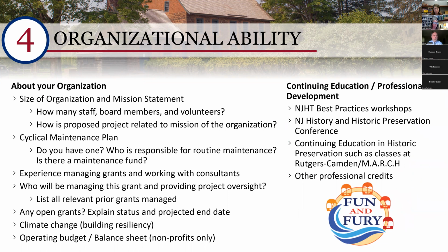Organizational ability. Here we are looking for information about your organization, such as its size and mission statement. We want to know if you have a cyclical maintenance plan for your property and who is responsible for the routine maintenance, and if you have a maintenance fund. We also want to know what experience your organization has with managing grants and working with consultants. You will need to identify who from your organization will be managing this grant and providing project oversight. You will need to identify all relevant prior grants managed and explain the status of any open grants. Nonprofits will need to include an operating budget and balance sheet.